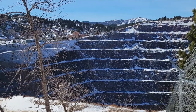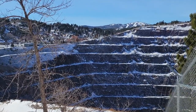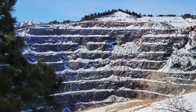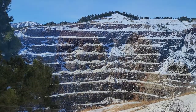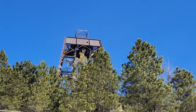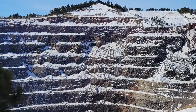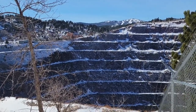The open cut is the old surface mine of the Homestake gold mine. It reaches 1,000 feet deep and over a mile wide. The mine is no longer in operation. It's now a high-level physics research center. And so the walls of the open cut are starting to crumble, and the land slowly is returning to nature.